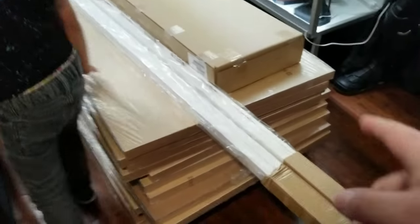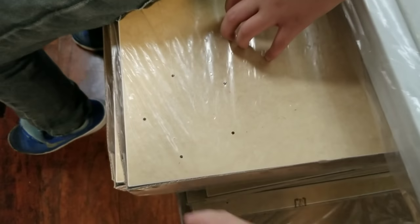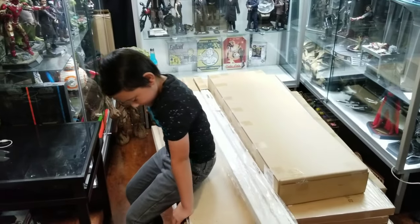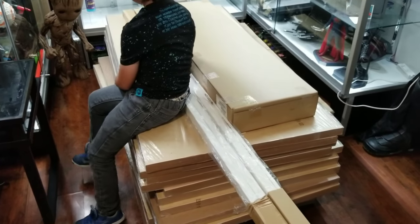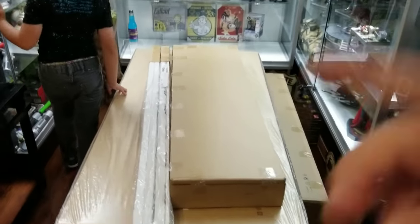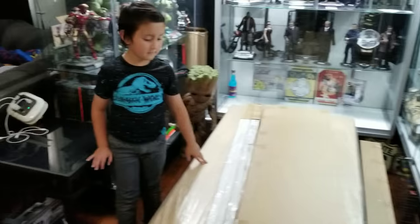We have to install them onto the tables. At least the tables already have little holes pre-drilled, so you can put the legs there. And we have to put all these together. That's going to take a whole day, huh, Monster? Yeah. Drilling 4 times 14, that's a lot. That's like, what, 56 legs we have to drill on? And then I got to assemble this bad boy. Two of them. We bought two of those white shelves.